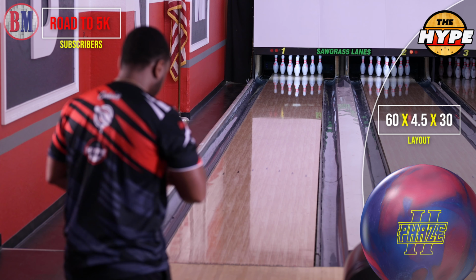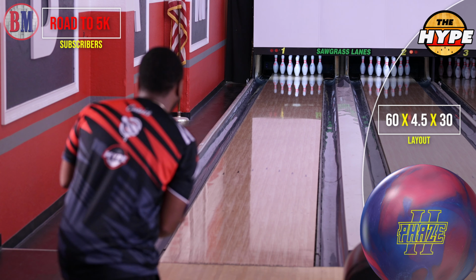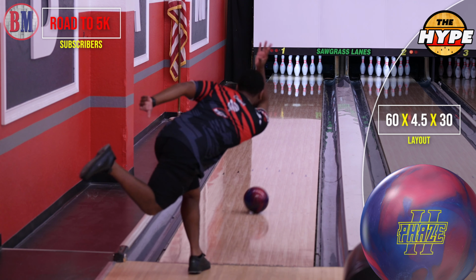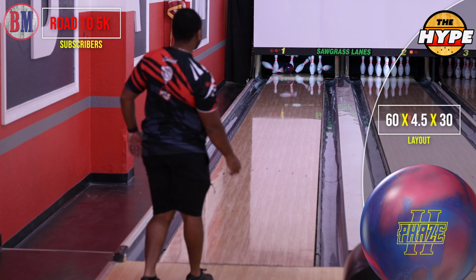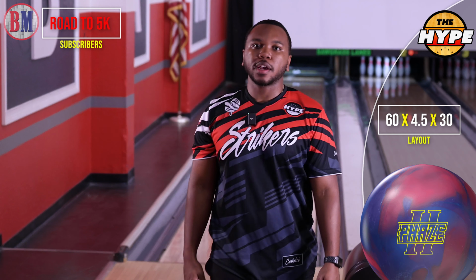The Phaze 2 smells so good. I don't know why they just don't put this scent on everything. Yeah, left I go.